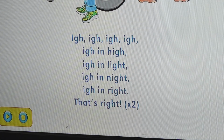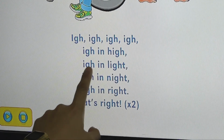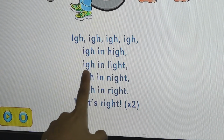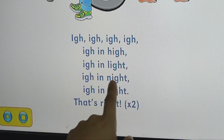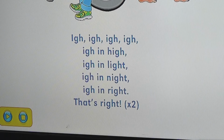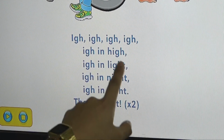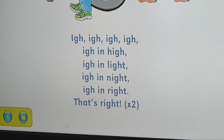That's right. Okay, so here we have the I sounds, right? I, high, I, light. So we can also put another word in front, right? I in light, I in night, and I in right. Alright, so now that we've read this, we know that this sound is I. I-ite. You can also put another letter in front. So now let's go to our book, alright?